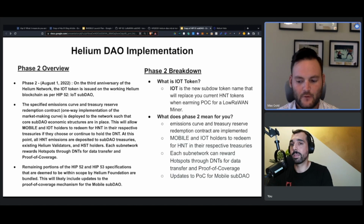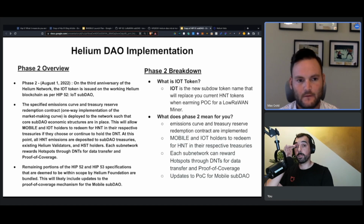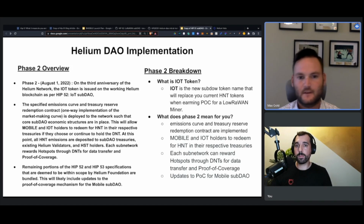Yep, and if you do the math, based on the amount of HNT that's going to be split in the beginning, on a per hotspot basis, the average HNT earnings the day before this goes live and the day after it goes live, per hotspot per day, the earnings will be the exact same. Yes, there will be a small amount that goes to fund the 5G subDAO.